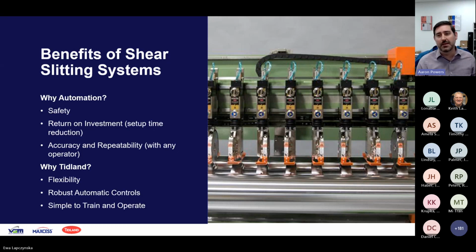And then accuracy, repeatability. This is where, with skilled operators retiring and newer operators taking their place, from a training standpoint, the more automation you can do to address those ensures the right setup every time within spec, and repeatable, so that the equipment doesn't get excess wear, the people are safe, and the product being produced is within the specifications of your customers.